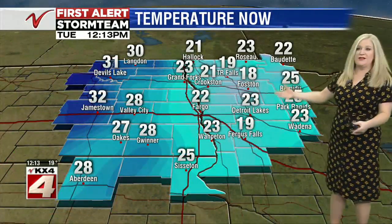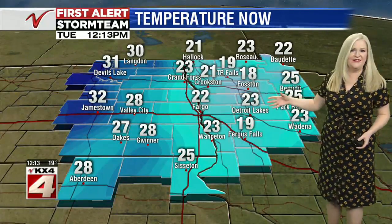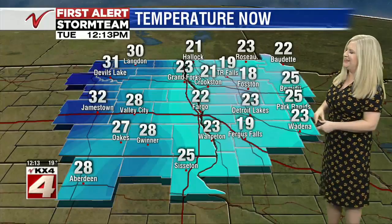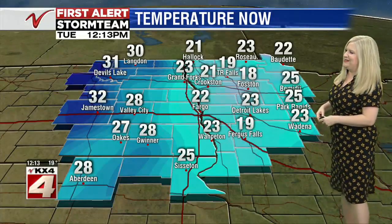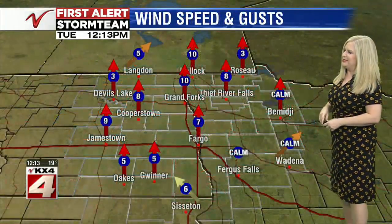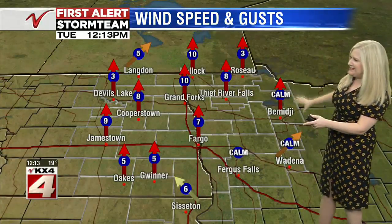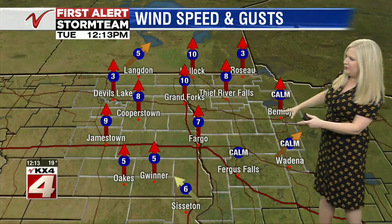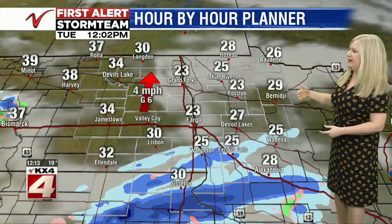Here's the good news. We've got temperatures that are warming after that cool down yesterday. It's feeling a little better out there. Still not warm necessarily. We're at 22 degrees in Fargo and 23 in Grand Forks. Out to the west, it is a lot milder. We're at 31 in Devils Lake and 32 in Jamestown. That wind out of the south, this is what's helping us. Not quite kicked in yet over to the east, so we've got the cooler weather there. But more of us are seeing wind speeds 5 to 10 miles per hour out of the south.